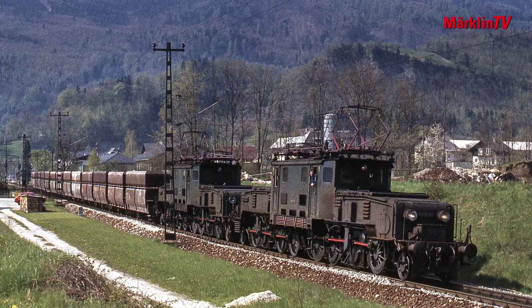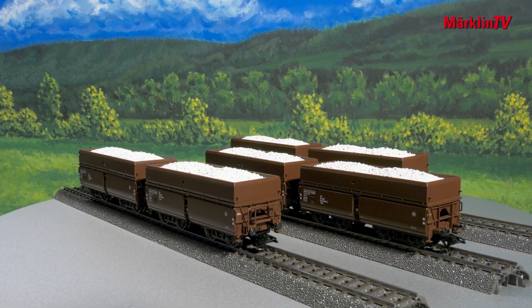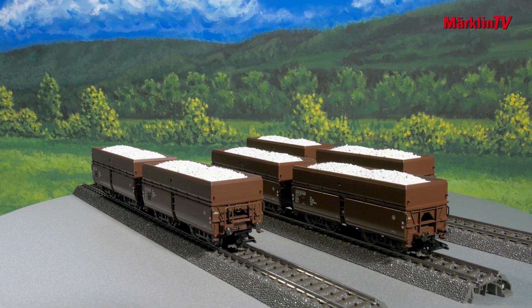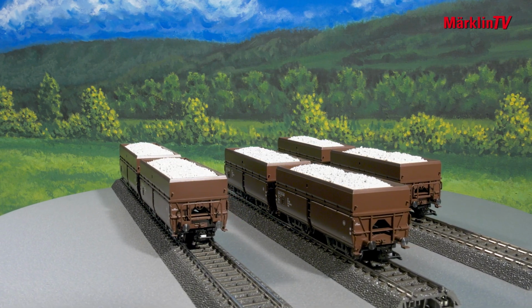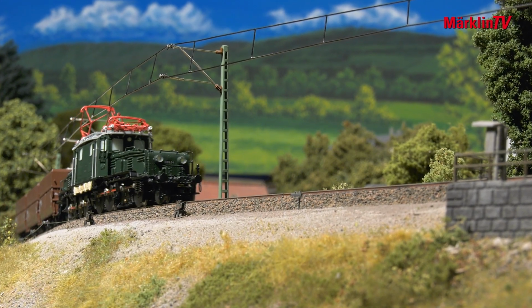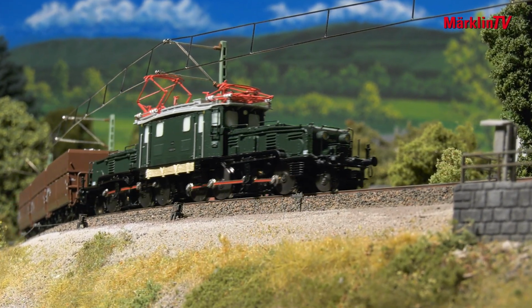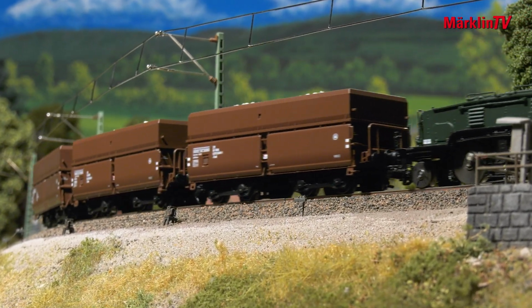The cars are available in the Märklin and Trix assortments. There will be 2 3-part sets. All hopper cars have different car numbers and a beautiful reproduction of the freight. The merrily rolling ÖBB crocodile is available as a fine model made of metal by both Märklin and Trix. It goes without saying that the complete feel and look of this model is simply beautiful.